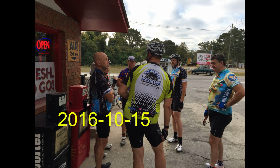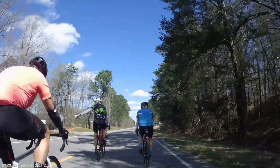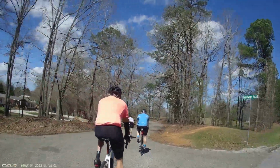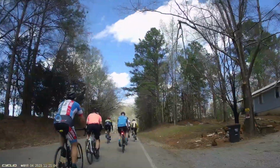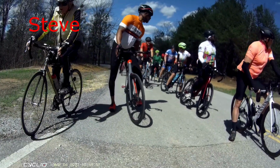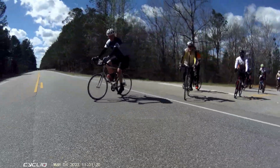On rides in the past, we have stopped here. And there is Bill Tilley on a past ride. Bill is originally from Mountain Brook, spent a lot of time in Montgomery before moving back to Birmingham. He's a well-known and beloved cyclist in the Birmingham area. Steve Hodges pulling through right there. Bill moved to Denver, Colorado last spring to be closer to his daughter and her family.